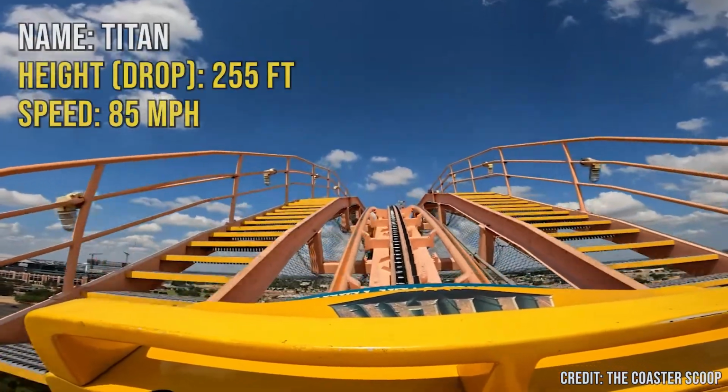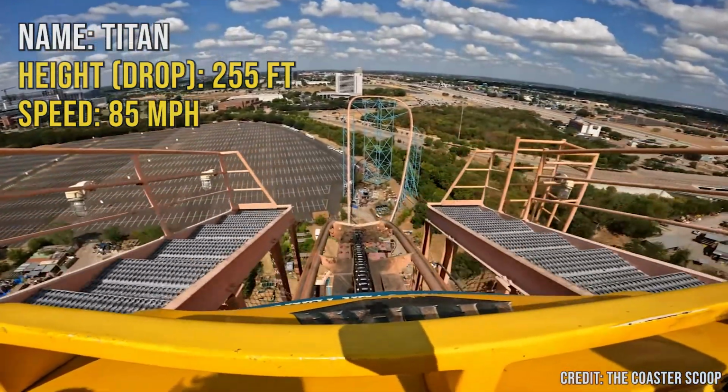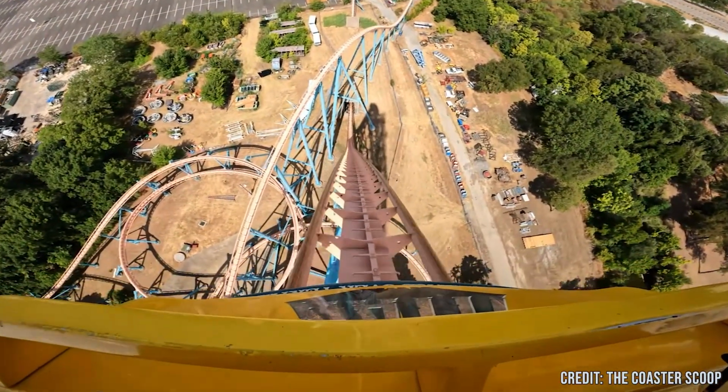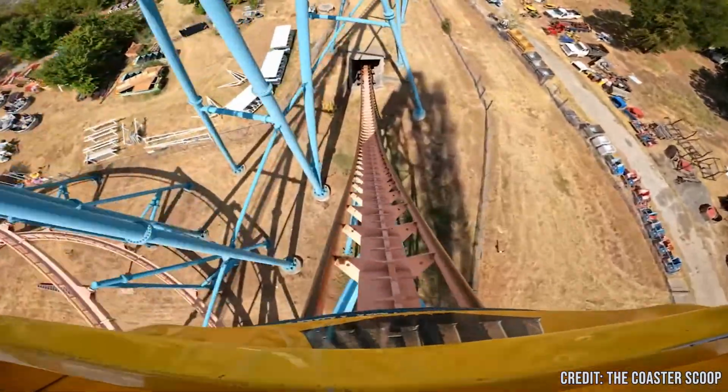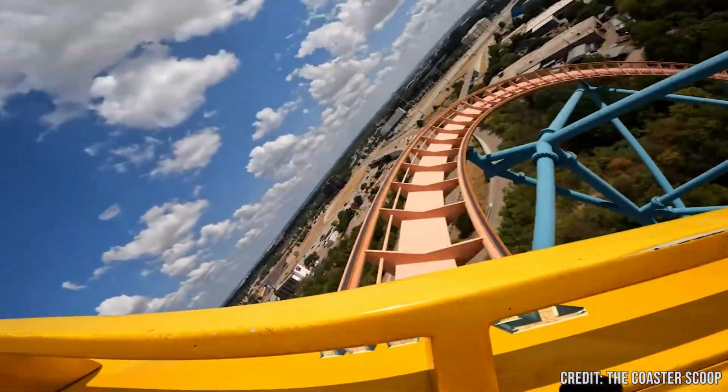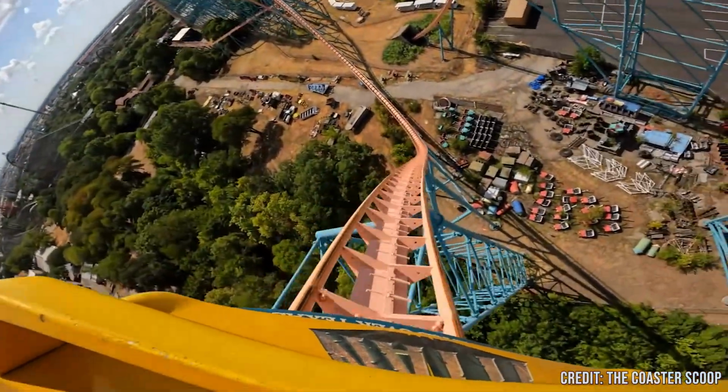And last up we have Titan, the tallest roller coaster in Texas. Now, Titan isn't for the faint of heart. This ride has a 255 foot drop and speeds of 85 miles per hour. And for being built in 2001, it's still a very smooth ride.